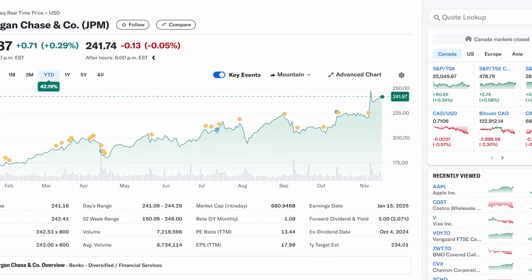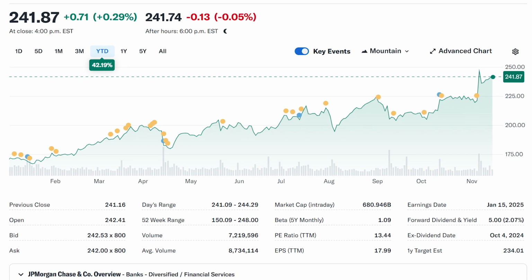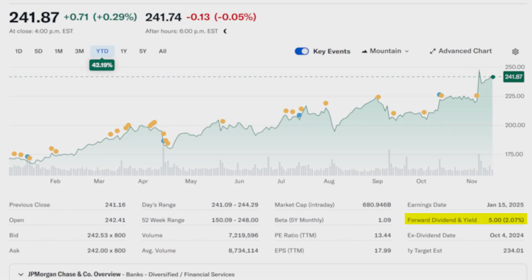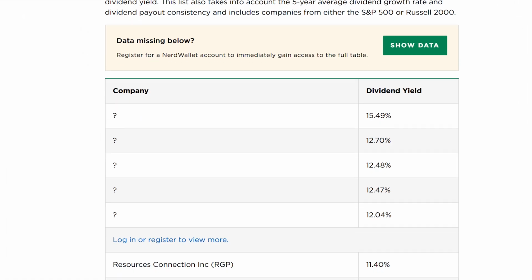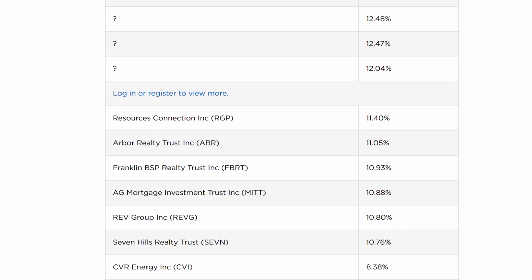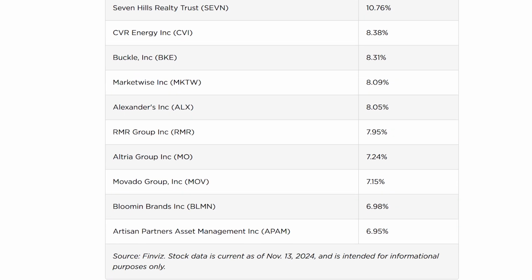Since we're aiming to generate passive income, we'll look for stocks or ETFs that pay dividends. You can spot these by checking the stock's yield percentage, which shows the annual return on your investment from the dividends alone. When you start looking at options, you might be drawn to the companies that pay the highest yields, thinking that they'll provide the largest dividends. But this would be your first mistake.